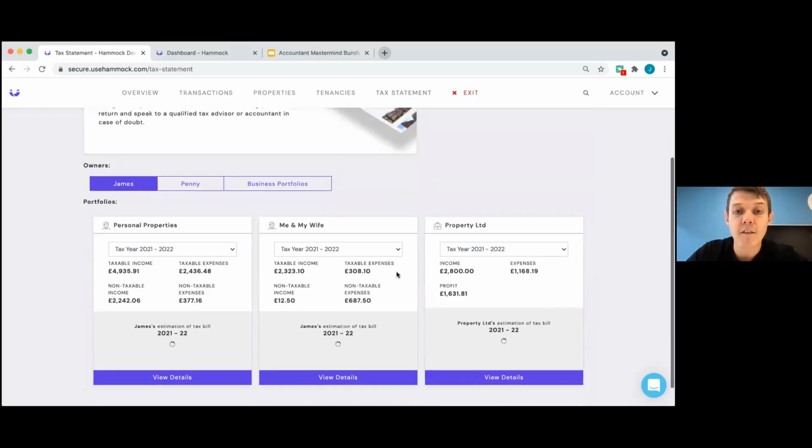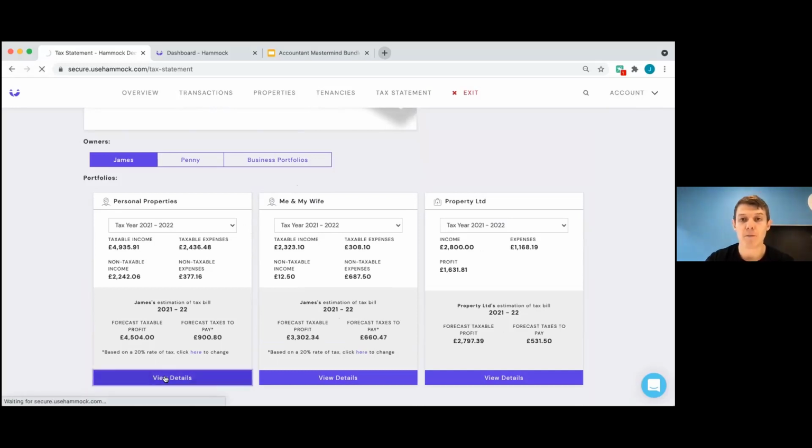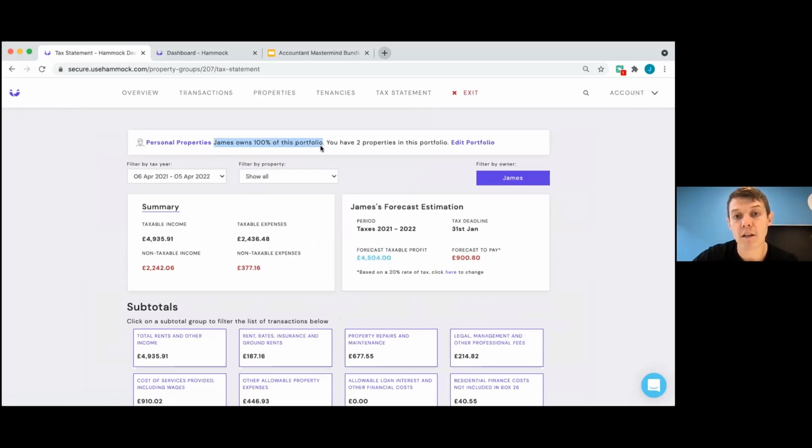Now, this is the first time it becomes important that I added those 3 different portfolios. So you can see I've got my personal properties, I've got my portfolio with my wife, and I've got my limited company. Now, if I go into my personal properties, you can see straight away at the top here, James owns 100% of this portfolio, and I've got 2 properties in here.